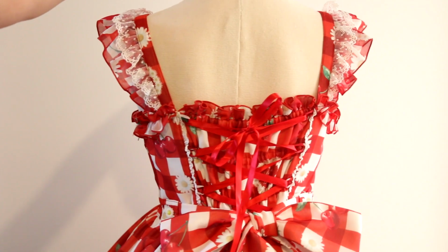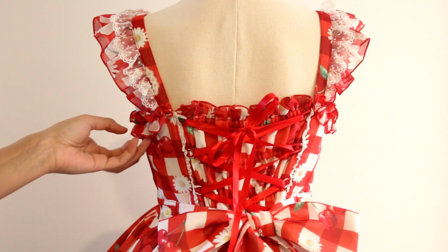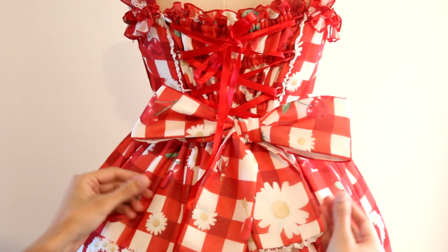Moving on to the back of the dress here, you can see the super cute sleeves are the same on the back as well, which I adore. It has this ruffling, which is really precious all the way around, and partial shirring. Here is the back bow in the same print as the dress, which is so cute.